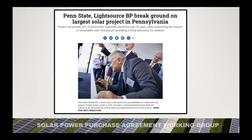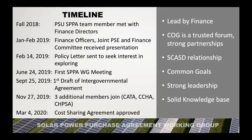What I saw in working on that project were really incredible prices and the possibility of crafting an RFP with multiple positive outcomes for the community, for the environment, for education, for job creation, and so on. So in the fall of 2018, as I was part of that group, I started talking with Joe Vigilone, who is on the call today, the Council of Governments finance director, and said, hey, I think the finance directors from around the region might be interested in how competitive the electricity price is for a solar PPA in Pennsylvania compared to the dirty grid.